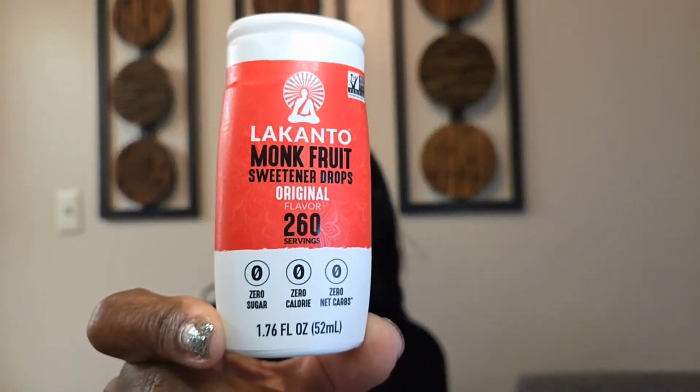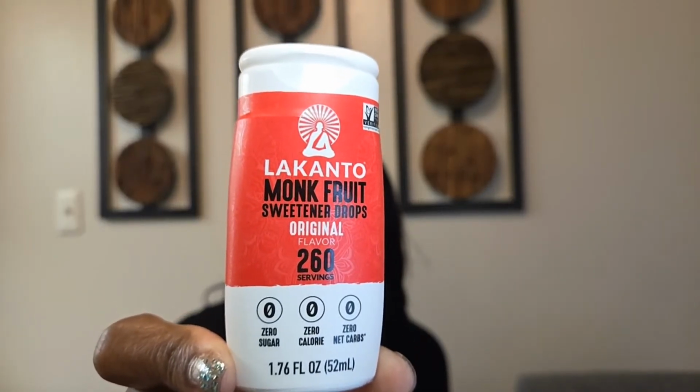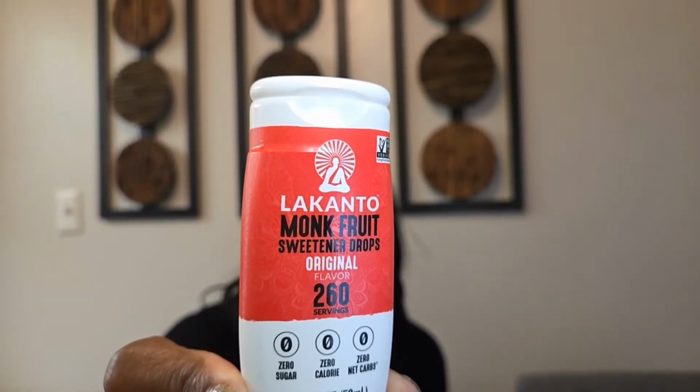Now in my purse, you guys, I carry the regular monk fruit. So if I'm somewhere and I want to get an iced tea, these are the monk fruit drops that I use. I keep them in my purse, just a few drops. I love these two because they are the pure extract. It's just the drops. There's no fillers, no fiber added to it, no erythritol. They're just the drops. So that's what I use for my sweetener.